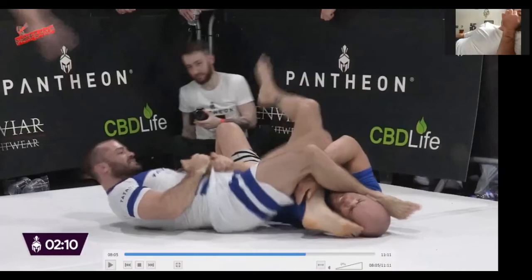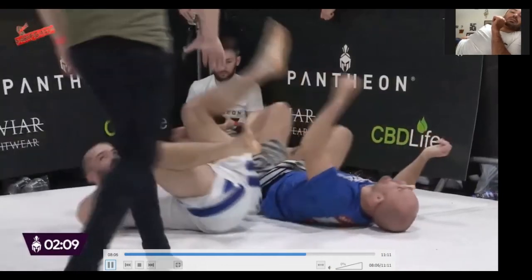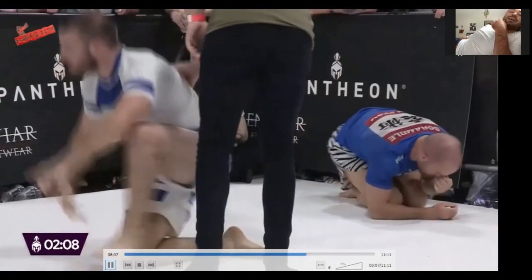So there are risks to using this armbar, but if you know the escape, then you can just change your body angle to make that knee low. It was very high on that finish.